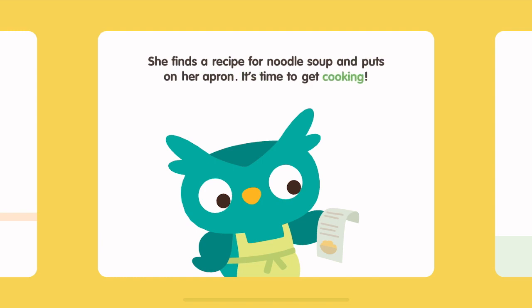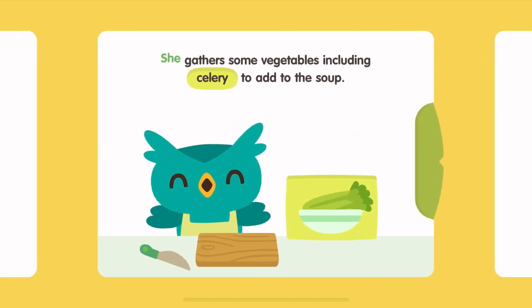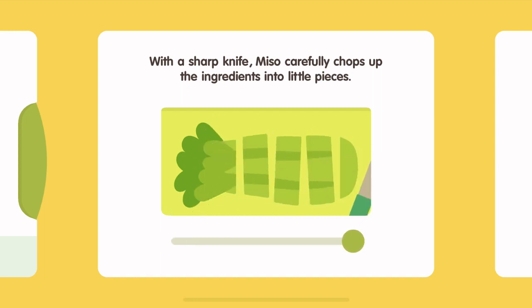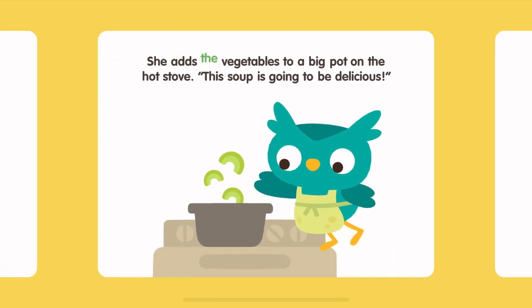It's time to get cooking! She gathers some vegetables, including celery, to add to the soup. With a sharp knife, Miso carefully chops up the ingredients into little pieces. She adds the vegetables to a big pot on the hot stove. This soup is going to be delicious.